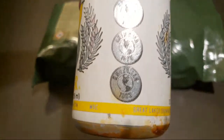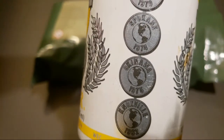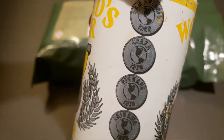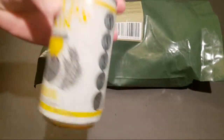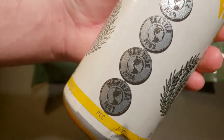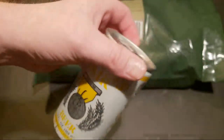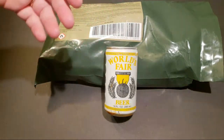And I'll give you a little closer look at the can here. Right there on the bottom, you can see Knoxville, 1982. And then Okinawa is 1975. And then we got Spokane in 1974, Osaka in 1970, and San Antonio in 1968. Over here we have some more. Let's see what's on the bottom here. Montreal, 1967, New York, 1964, Seattle, 62, Brussels, 1958, and New York, 1939. So the whole theme of the 1982 World's Fair was energy.